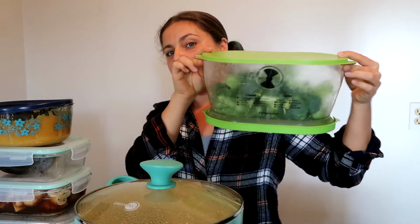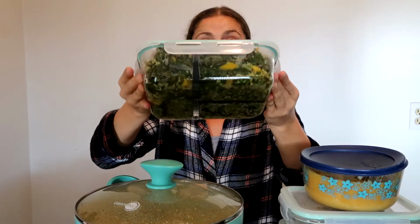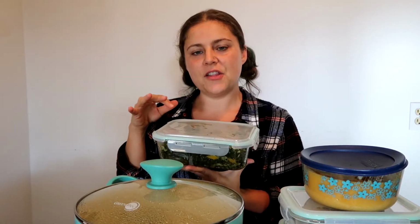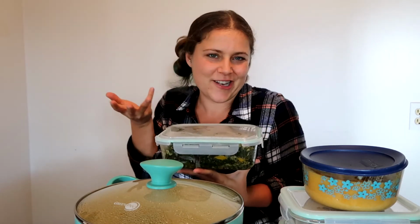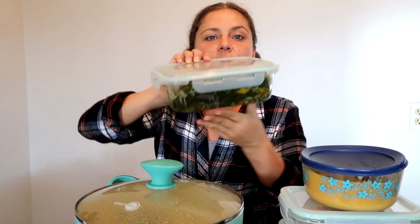And then I ended up with quite a bit of broccoli still left over to have steamed. I have a huge portion of the stir-fry vegetables. So I don't do any seasoning when I cook these, but then when I eat them, I'll add some soy sauce or teriyaki or something to give it a little flavor. So lots of those vegetables.